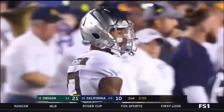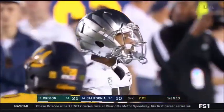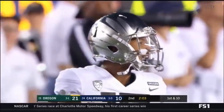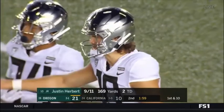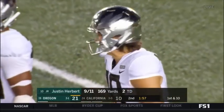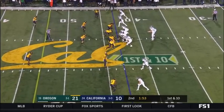And there's that touch we're talking about with Justin Herbert. I mean, he was covered. Dillon Mitchell made an exceptional grab, but he was covered there, and Justin put the ball where only he can get it once again. That's just great touch, an exceptional pass by Justin Herbert there. Wow. 33-yard completion.